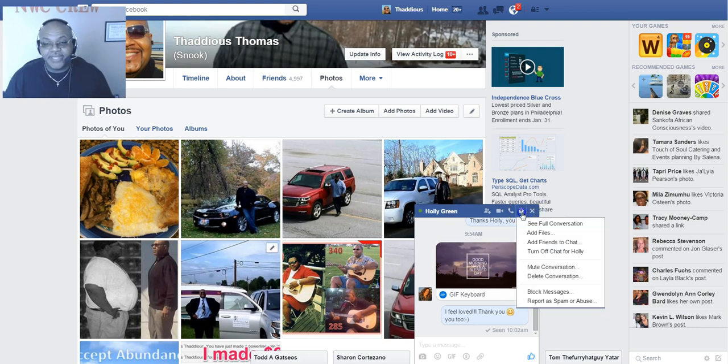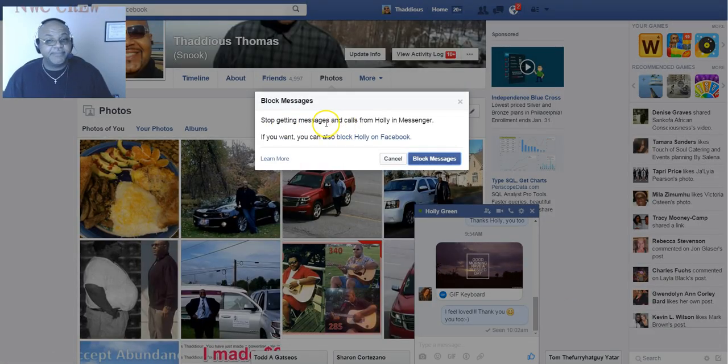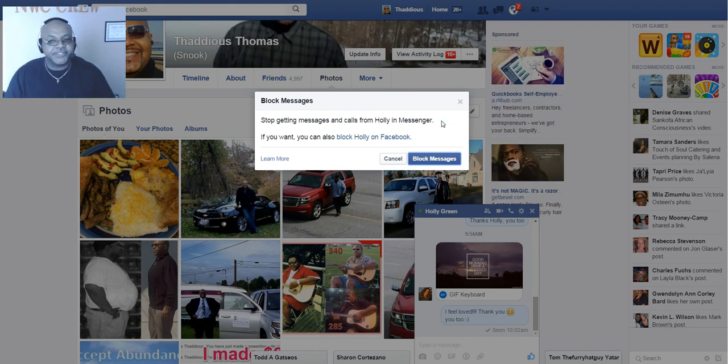You would go over here and click on the gear symbol and go right down here to block messages. And check this out. When you put that on, it says stop getting messages and calls from Holly in Messenger. This does not block her from your Facebook profile. It just means you will not see messages until you go back in and turn it on.